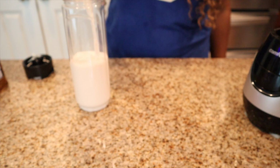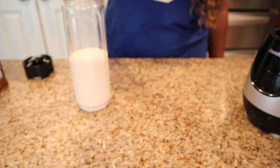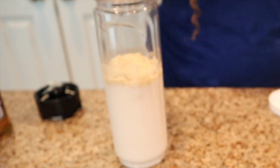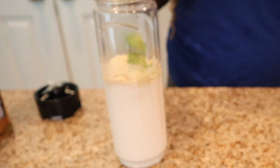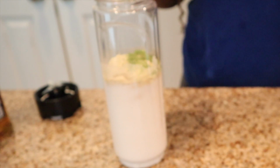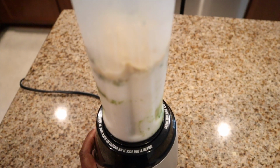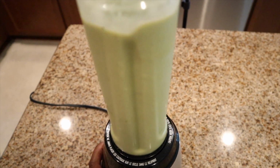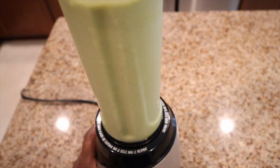And then to the milk mixture, I'm going to add 2 scoops of vanilla protein shake. I know in the last one I made chocolate, but today we're going to try vanilla, and we're going to make a vanilla matcha green tea protein shake. Long name, I know, but I'm anticipating that it's going to taste delicious. So to the protein powder, I'm going to add a 1/4 teaspoon of pink salt, and to that I'm going to add a teaspoon of matcha green tea powder and blend it all up, and then we'll be ready to serve.